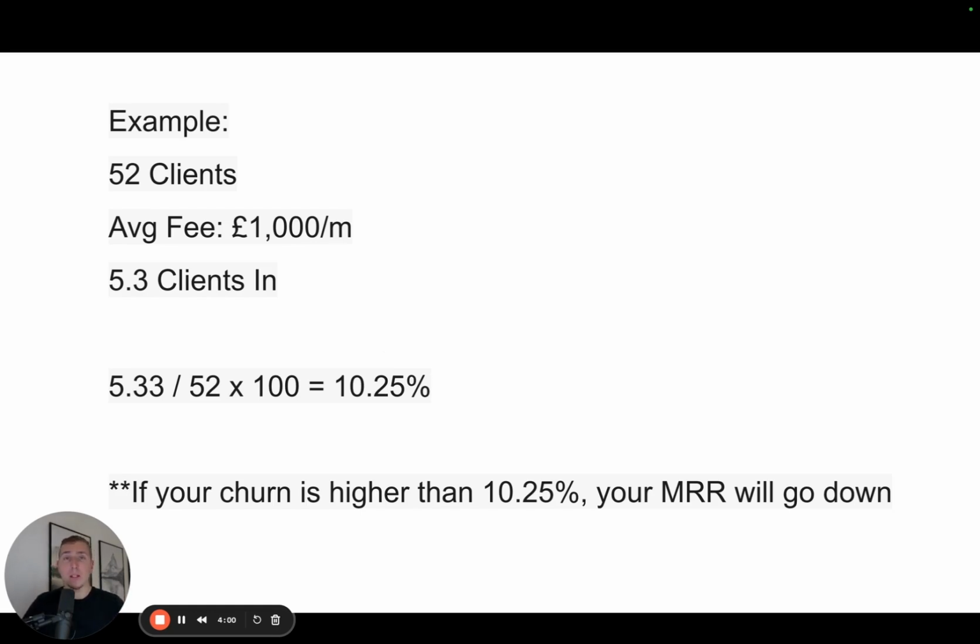But it's really important to understand. I've calculated this way here to sort of show you what that churn percentage would need to be. But the truth of the matter is, if your churn percentage is in this scenario actually higher than 10.25%, you're not going to grow. Your revenue's actually going to drop. Okay. So yeah, really important to understand that.